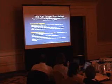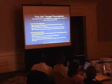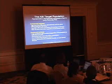So the target population in asymptomatic individuals will be age less than 50 years with diabetes or one of the other risk factors, 50 to 69 with a history of smoking or diabetes, and 70 years old regardless of any risk factor profile. The symptomatic individuals would have leg symptoms with exertion, which may be suggestive of some claudication or breast pain.